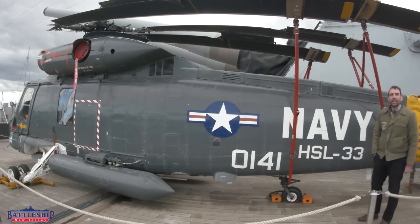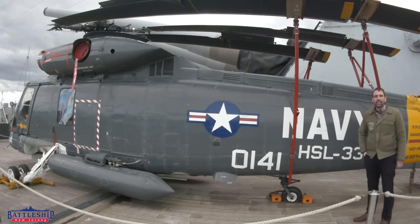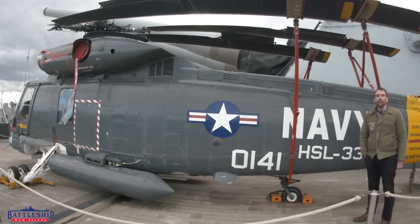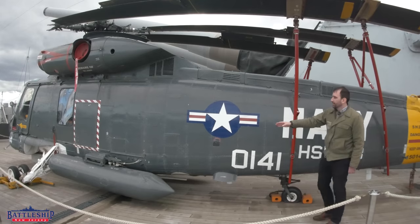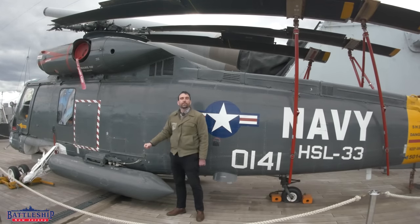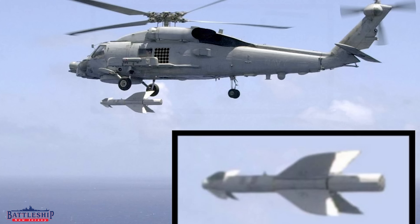The F model of the Kaman Sea Sprite, like the one that New Jersey carries, had a cruising speed of about 130 knots, and a maximum speed around 145 knots. It could stay in the air for about 5 hours and had a range of a little over 400 nautical miles. And that could be extended if you put drop tanks like these on the hard mounting points external to the aircraft. However, if you were doing anti-submarine warfare, rather than carrying the drop tanks, you might replace these with either anti-submarine torpedoes or air-to-surface missiles such as the Maverick or the Penguin.